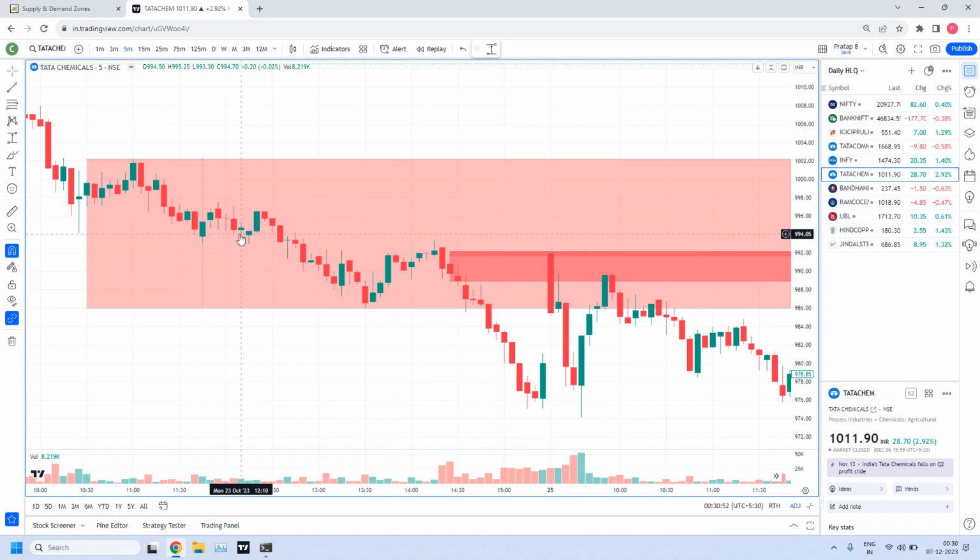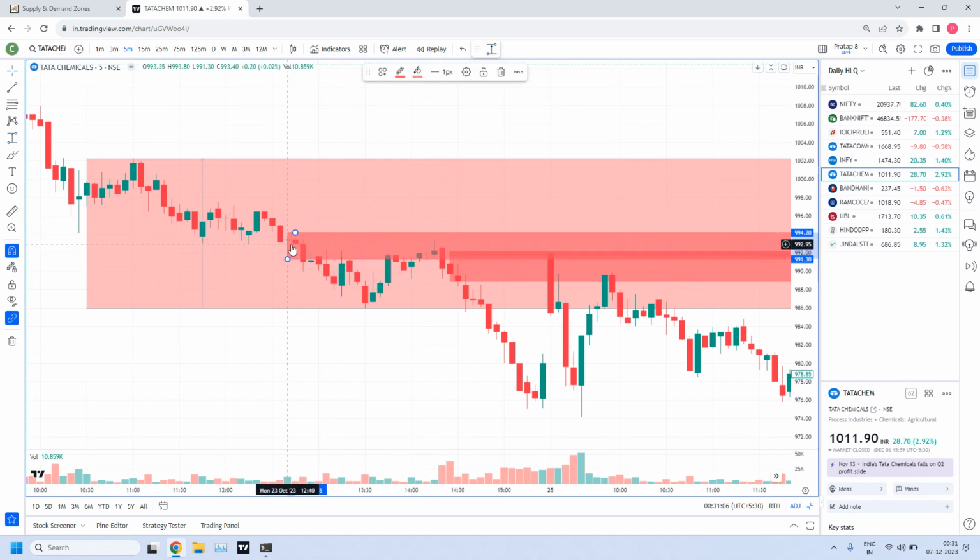At least a little above the medium size could be acceptable. Maybe this is looking a little above the medium size. If you consider this as a zone, this is also already tested. See, prices already went deep inside. Even this will be broken easily. So where is the proper structure here?